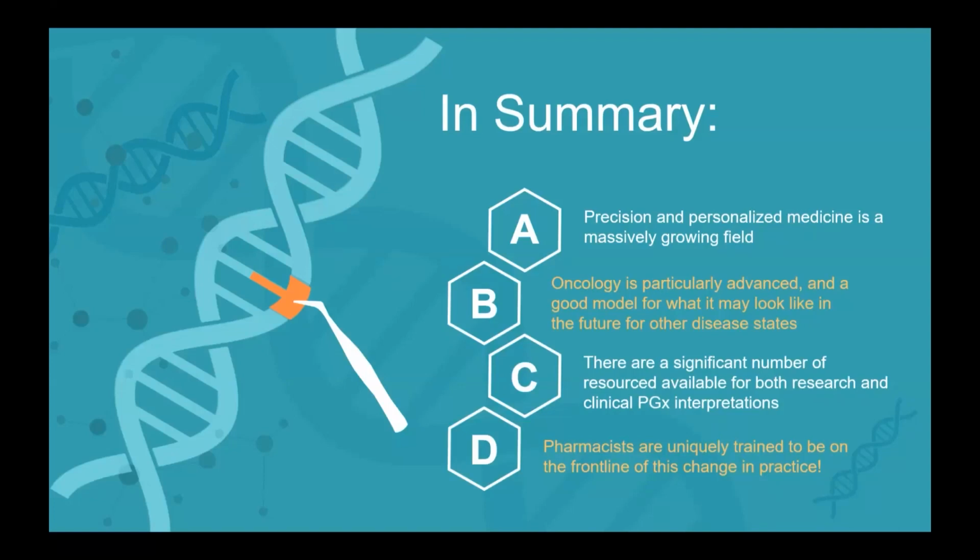So to summarize, precision and personalized medicine is a massively growing field. Oncology is particularly advanced, but it is a good model for what it's going to look like in the future for other disease states when we start to do more preemptive genotyping as a whole. Tons of different resources available, and pharmacists are uniquely trained to be on the front line of this change in practice. Definitely not a ton of education, definitely more now going on in both pharmaceutical and medical education, but we're definitely uniquely situated here to really help out when this starts to take off.